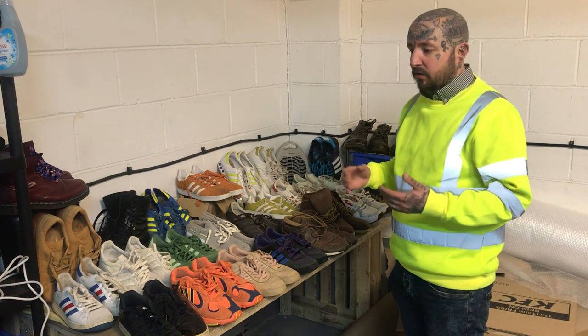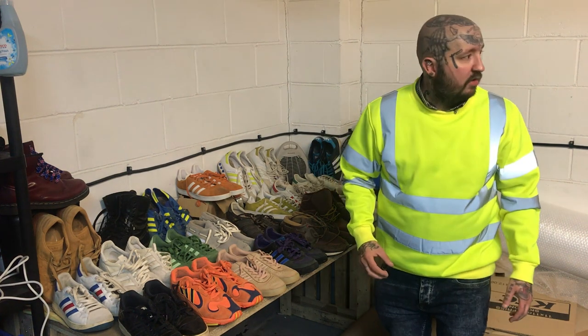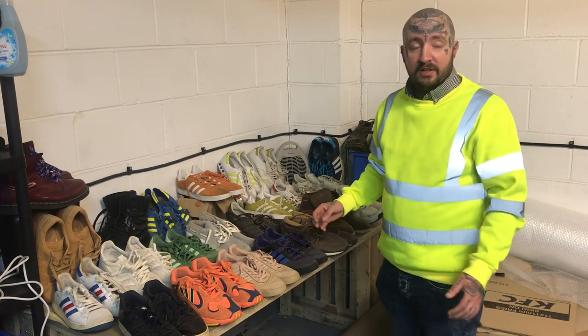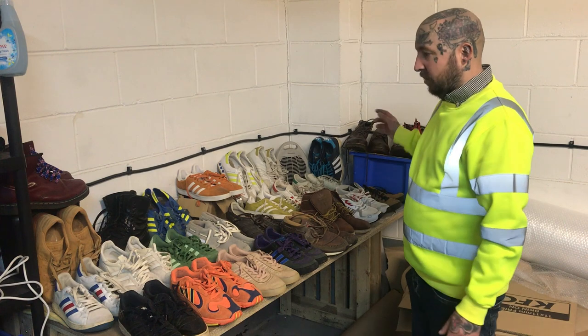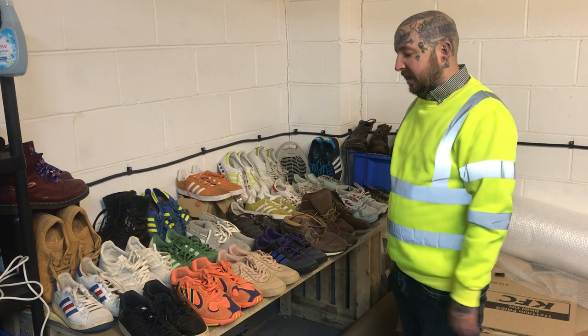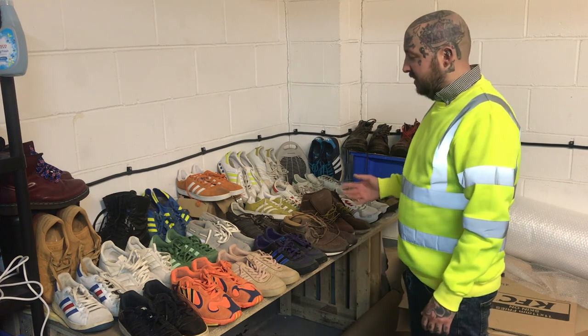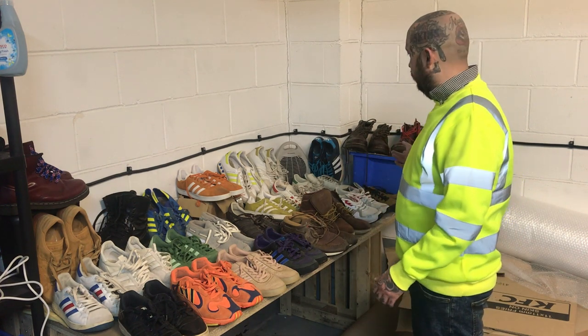I've got this kit called Rejuvenator, which I was meant to have ready for this video, but I forgot. I don't know where it is right now. So obviously I'll clean them all up, make them look presentable, picture them, list them, sell them. So I'll just give you a little walkthrough of what's here.